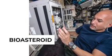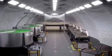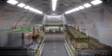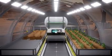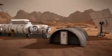BioAsteroid is an experiment to study whether we can use microorganisms, bacteria and fungi to extract economically interesting elements from asteroid material. It's essentially what we would call a biomining experiment, and we hope to learn whether we can use microbes to extract things like rare earth elements and other elements that can be used to sustain a self-sustaining human presence throughout the solar system.